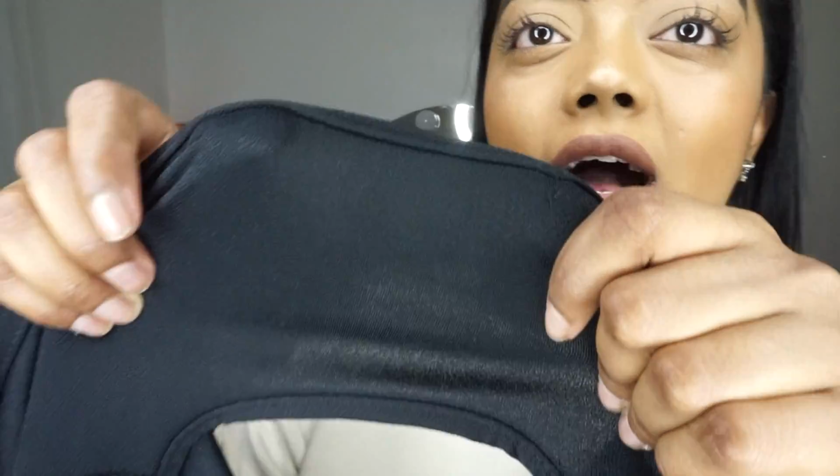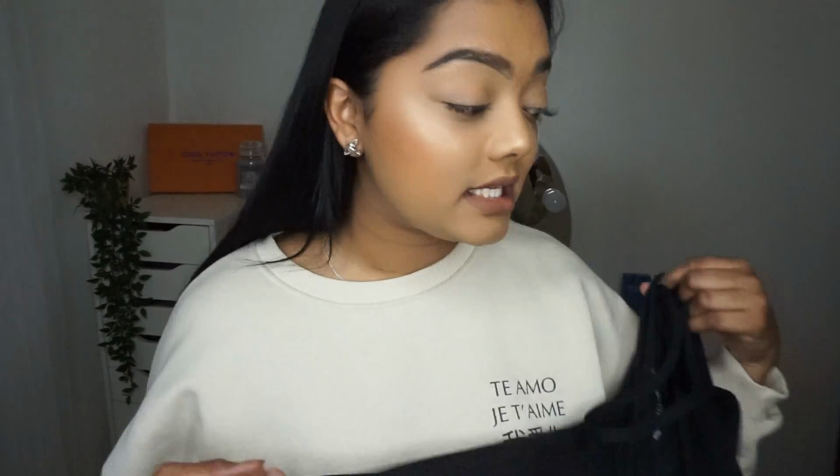This is a little bit more of a thinner material. I feel like this material is called crepe. Correct me if I'm wrong, I'm not too sure, but it does look really see-through. Now I've held that up against the camera, you can obviously see through it. So I don't think I would wear this out if it was really revealing. I'm hoping that it looks okay on, so let's see what it looks like. This is also the last dress in the haul, so let's hope it doesn't disappoint.